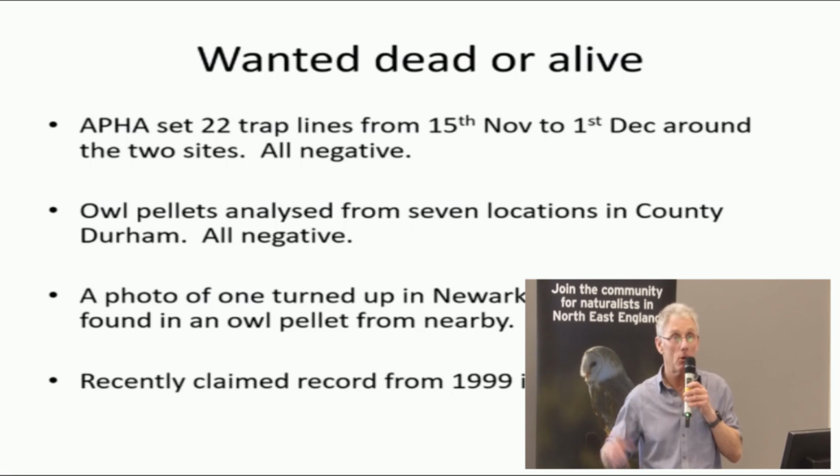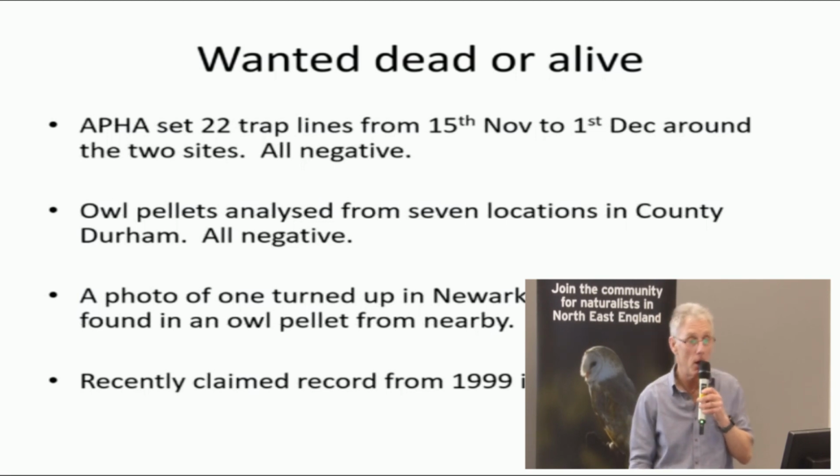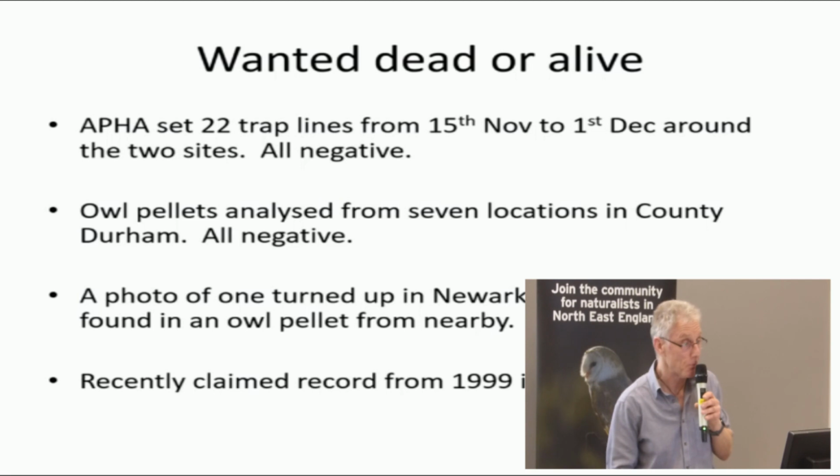But of course, as I said earlier on, these things do go into torpor, so it's quite possible they're actually not trapping in the back end of the year, and it may well be that these shrews are just not very active at all, so that might change come the spring.